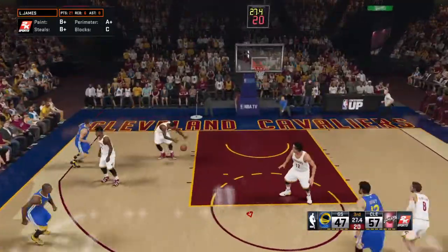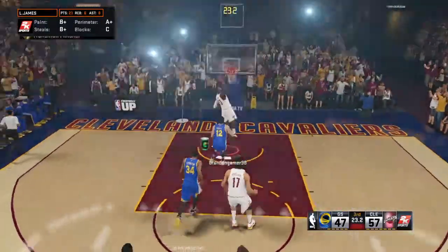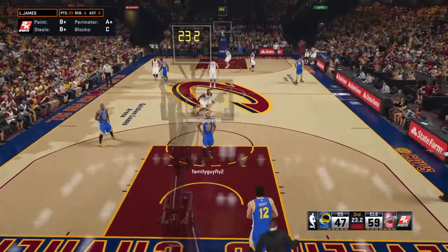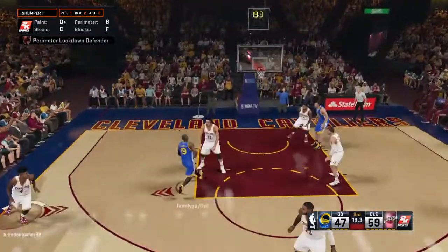Catching up on the changes for Cleveland. Anderson Varejao's checked in for Mozgov. Thompson comes in for Kevin Love. Iman Shumpert's checked in for J.R. Smith. And it's Matthew Dellavedova in for Irving.